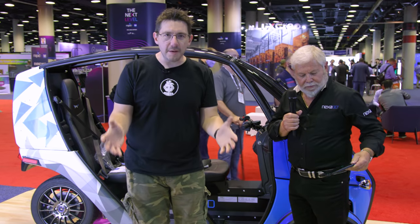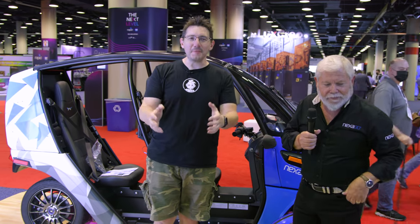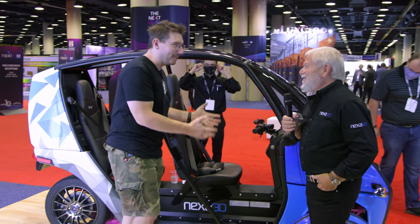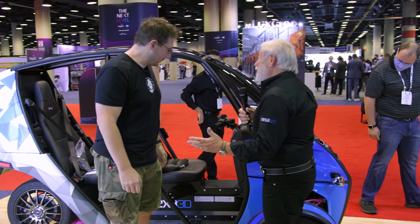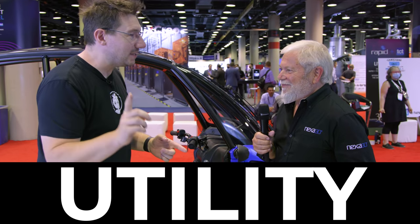We are at the Nexa 3D booth. Yes. Sorry. We're at the Nexa 3D booth, and I've got Avi here to talk about this car right here, right? About the fun utility vehicle. The fun utility vehicle. The FUV. The fun utility vehicle.